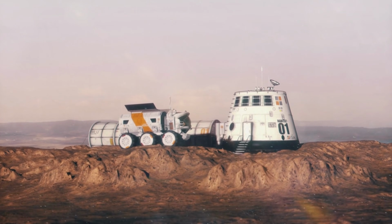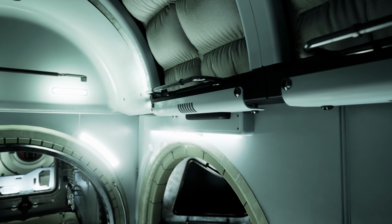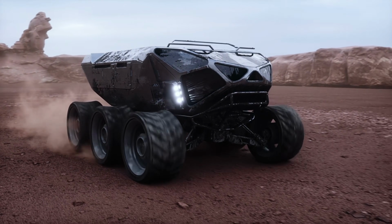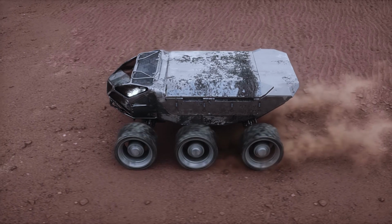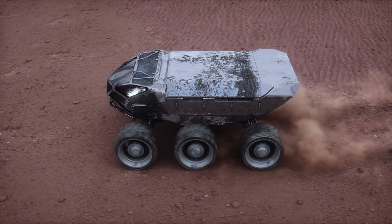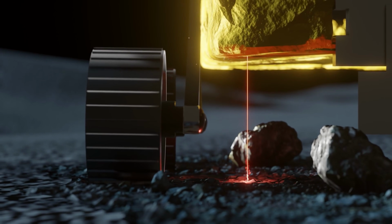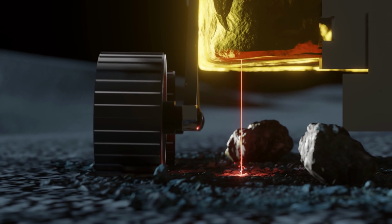Joining the habitat, the Habitable Mobility Platform. Think of it as a pressurized RV. Astronauts can live inside it for up to 45 days without returning to base, traveling hundreds of kilometers across the lunar surface in a shirt-sleeve environment. No spacesuit required inside. This single vehicle transforms the exploration radius from 2 kilometers to potentially hundreds.